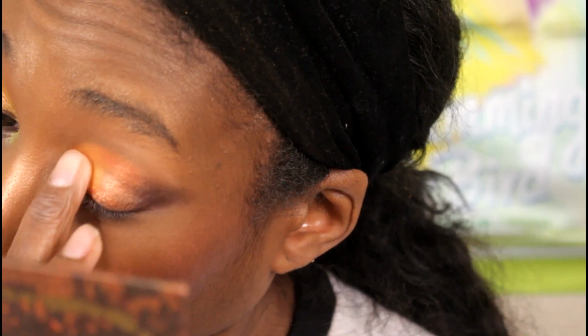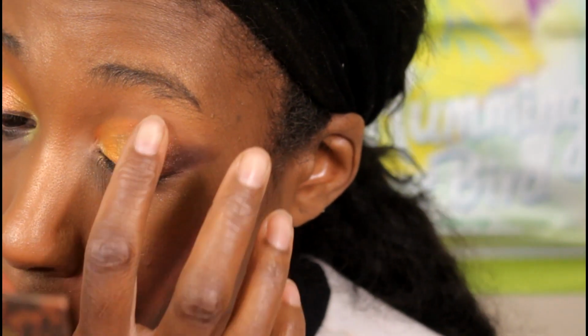I feel like it's looking a little patchy on the lid though, like in this area right here. So I don't know what's going on with that. Maybe I need to put it on my finger, because I'm definitely not feeling this patchy spot. Pop it on there.